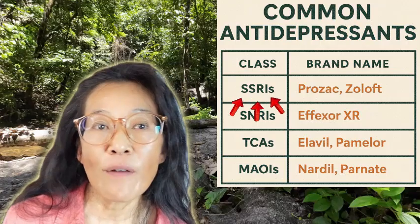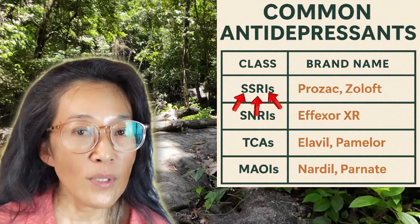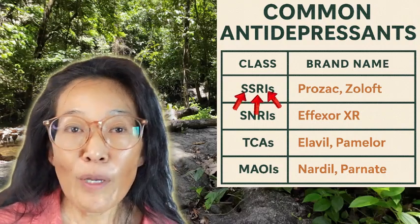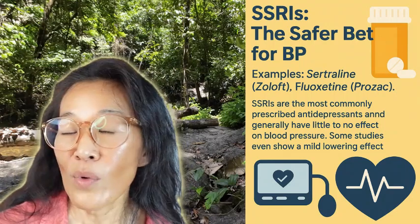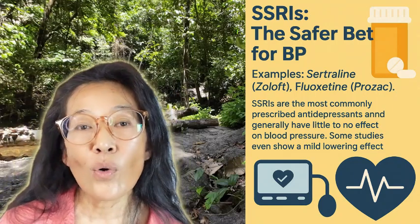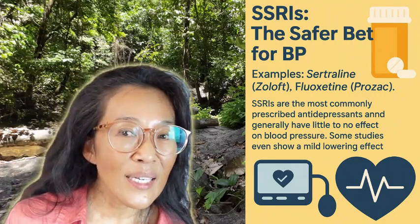So let's talk about the SSRIs, the safer bet for blood pressure. Some of the drugs are Zoloft and Prozac. SSRIs are the most commonly prescribed antidepressants today, and they're typically gentle on your blood pressure. Unlike the SNRIs, they don't significantly boost norepinephrine, the chemical that can raise your heart rate and blood pressure at the same time. In fact, some SSRIs may slightly lower your blood pressure, particularly in individuals with anxiety-related spikes.